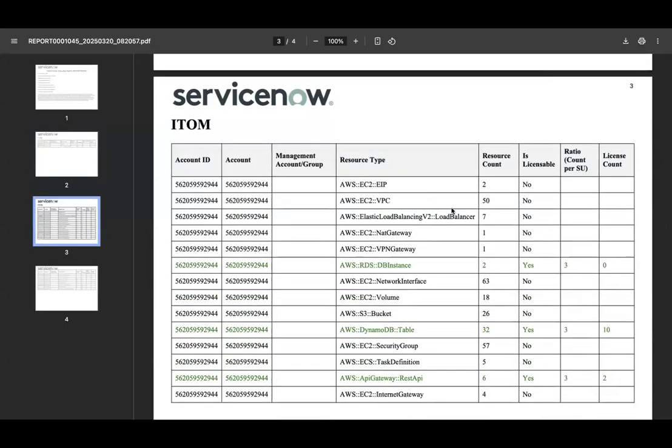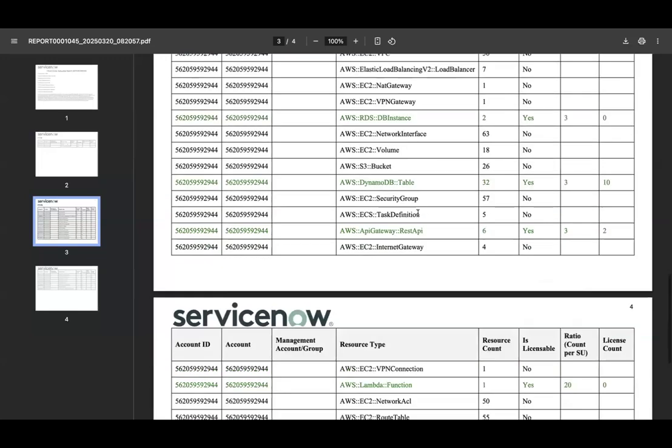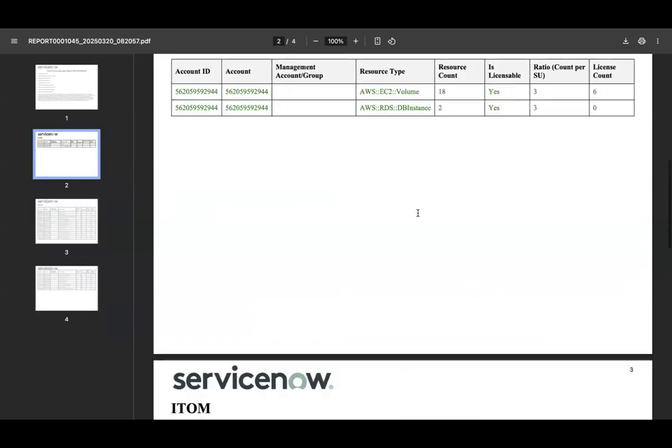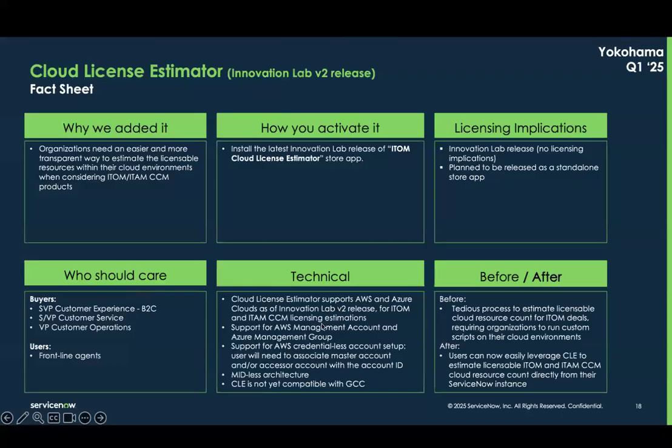for ITOM. And as you can notice, you will not only have, as I said, the licensable ones, which are easy to identify because they are in green, but also the non-licensable resources. So you have even an estimation of your cloud environments. Now, this was a quick demo of how Cloud License Estimator works. And we are going to go back to our presentation really quickly.